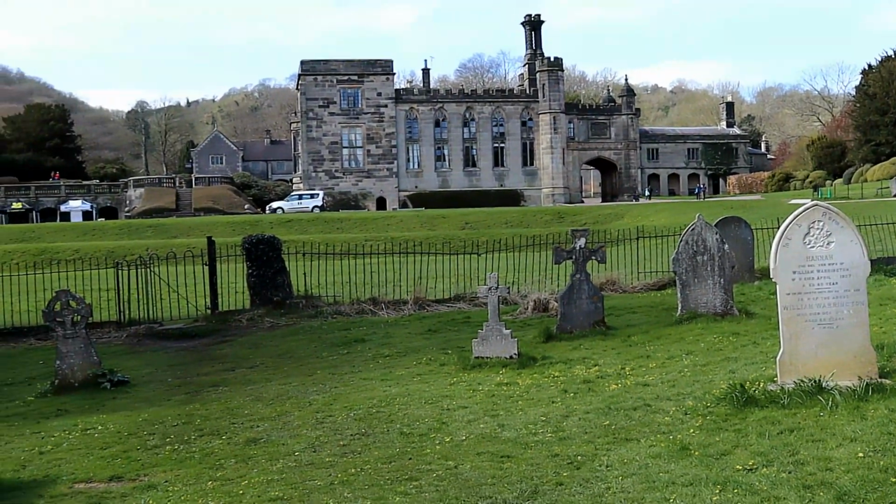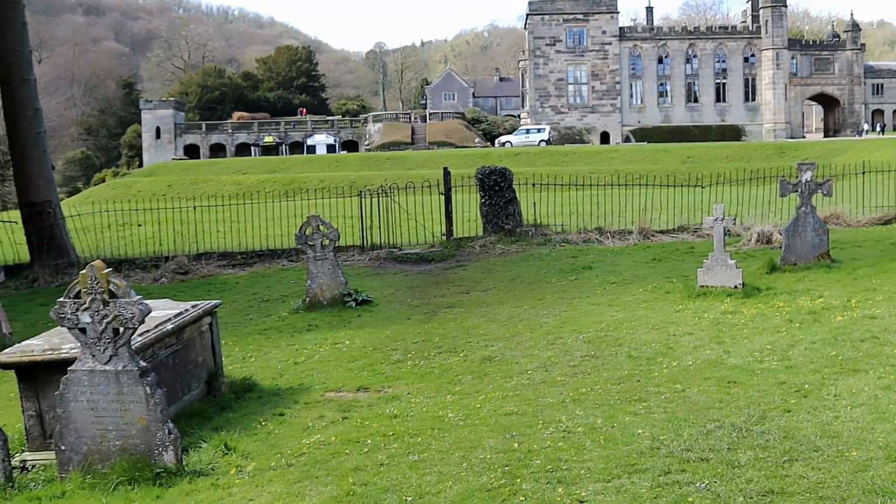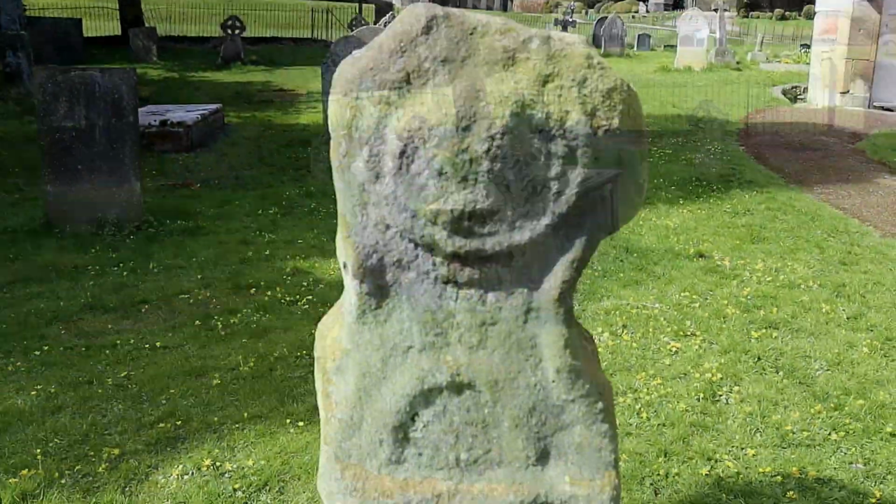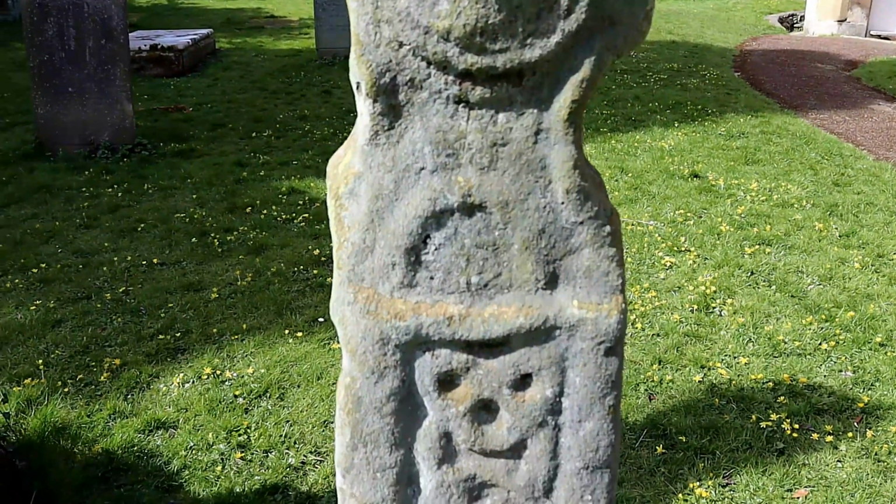The graveyard itself is interesting to explore and has many old graves. There are 2 Saxon crosses in the churchyard, a reminder of how old this site is.